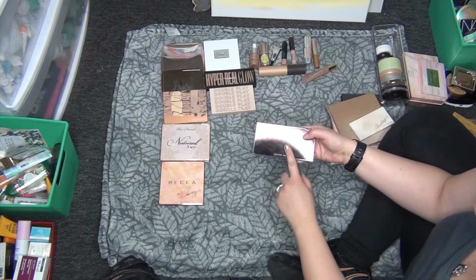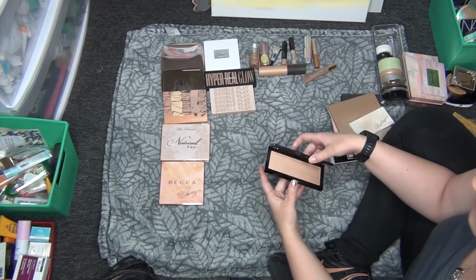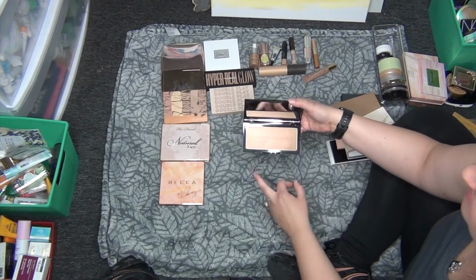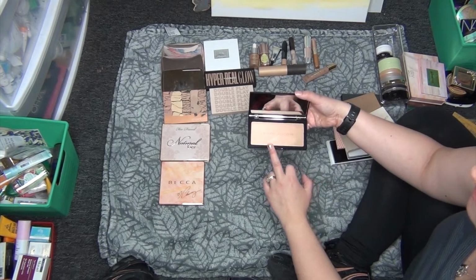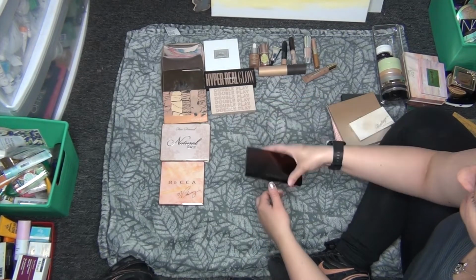Then I have this new palette from Kevin Aucoin. This was from TJ Maxx, and this is in Sahara. So this is like that gradient one from darker to pinky toned to light champagne tone. Excited about this one.